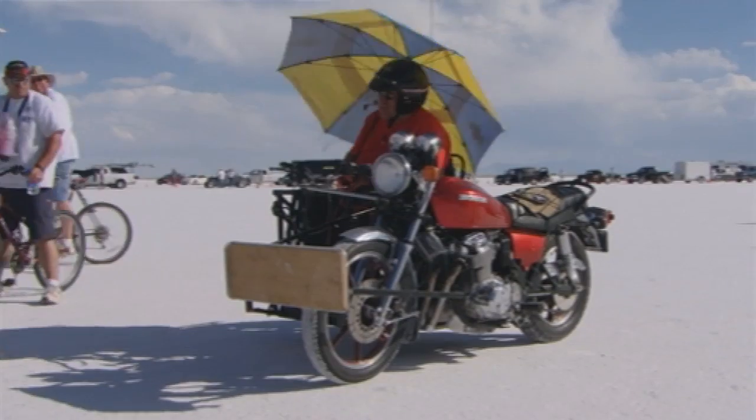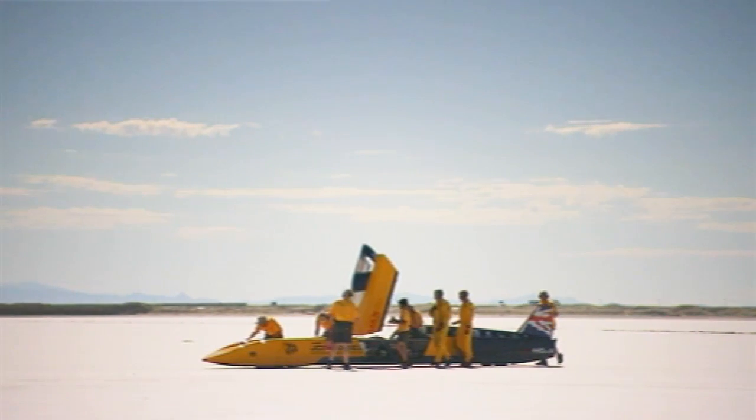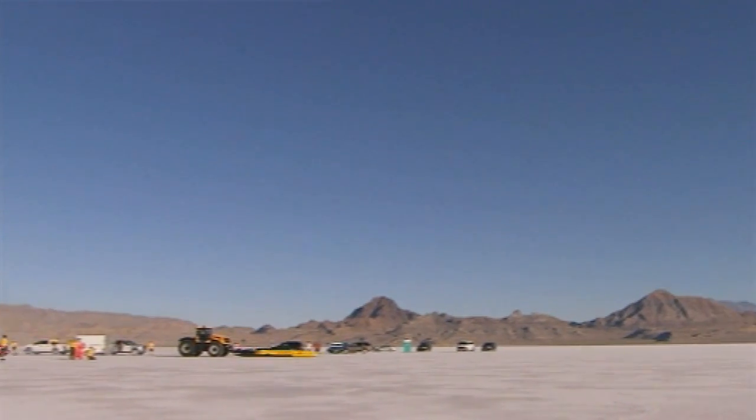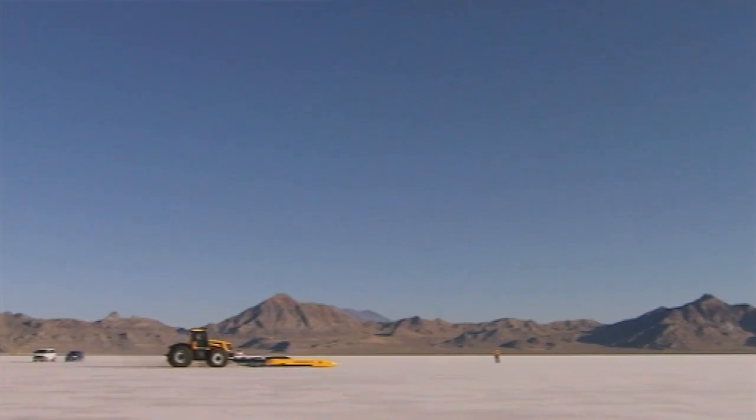You can see the pictures, you can read about it, but actually being there, the heat and the light is unbelievable. And really the atmosphere, the scenery is awesome. And I think all of the team have found that same experience, and it's really a special place to be.